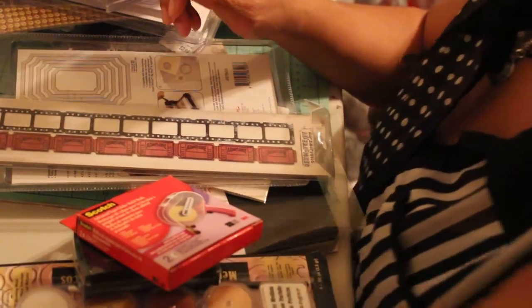And then I went to Joann's, and I got some embossing folders. And they were 5 for $10, and then I had an additional 20% off. So they are Darice. This one is called Paw Print Background. If you can see that. This one is called Cherry Blossoms.